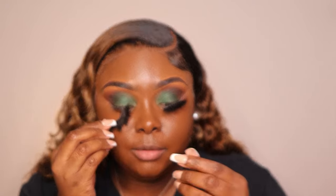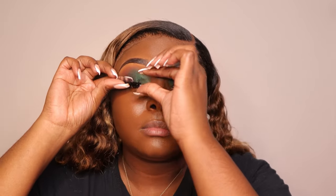Oh, it's not sticking. Let me try the other one. Something is telling me to do Skip to My Lou because she's still giving flirty without doing too much. I'm gonna do Skip. We're gonna do Skip to My Lou. Sorry, Vivacious. We're gonna put you on in the next go round. Okay. Let me put you back in your box.